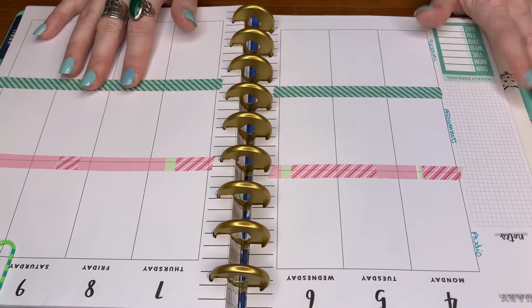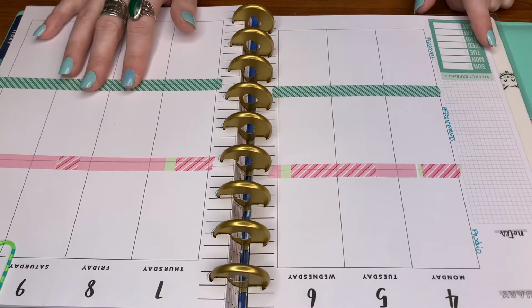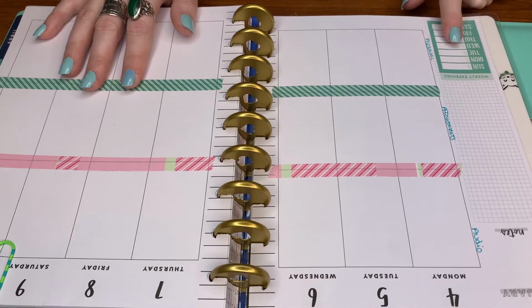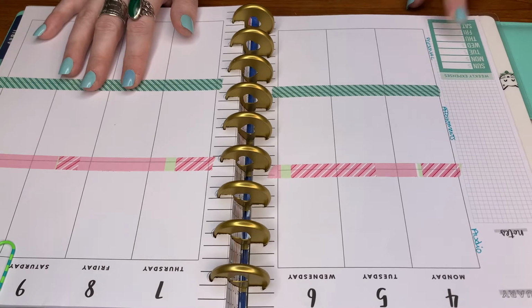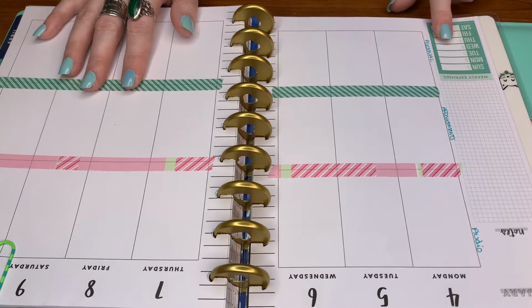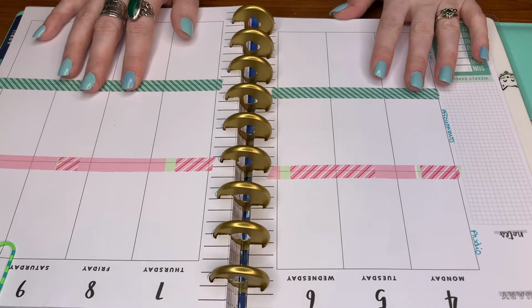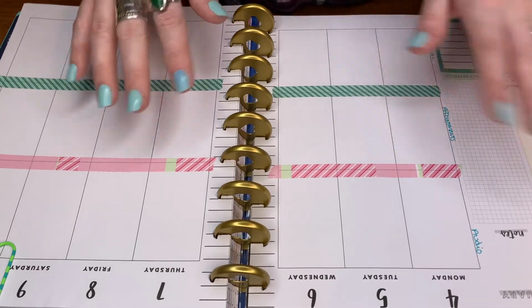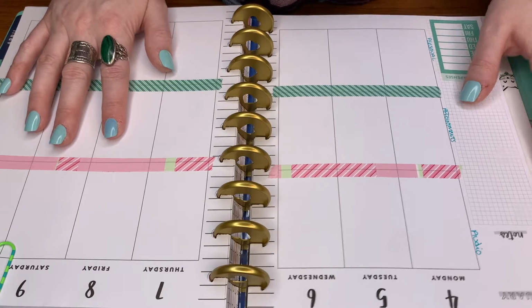And then down here I put in a weekly expenses, so daily we can see what we spend. We're really trying to stay on budget this year to start a new business venture, but also to pay down debts, and we're having a baby, and babies are not cheap. Hospitals are not cheap.